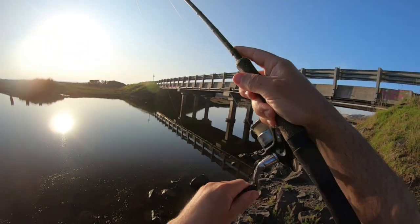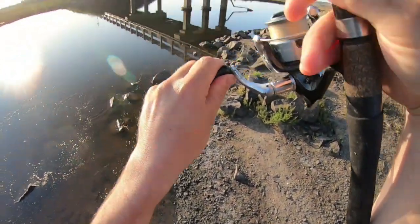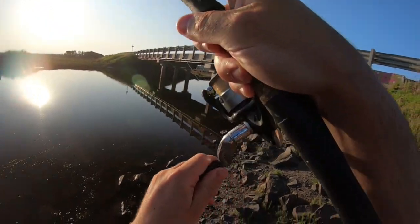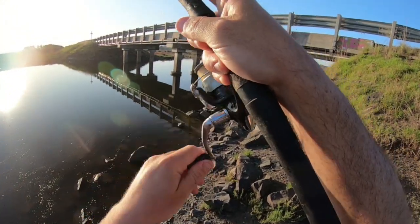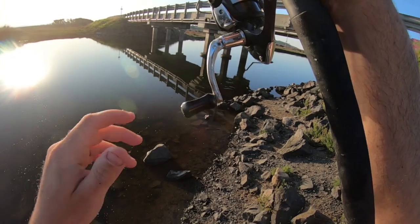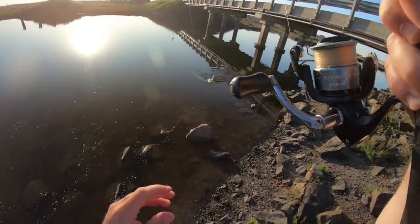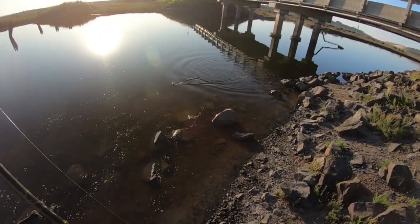It's a bream. Jeez, they're going hard, these bream. Small fish. It's all the way over here, look. They're trying to jag me in the rocks. Wow. How hard do they fight? It's light gear.